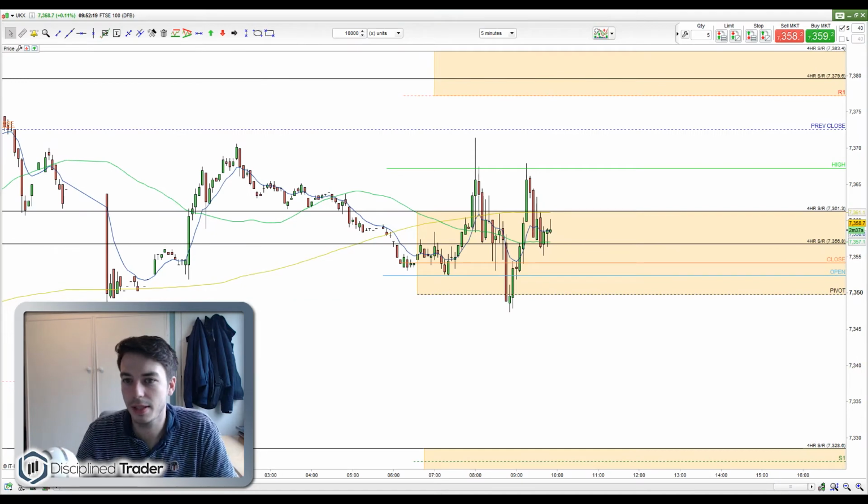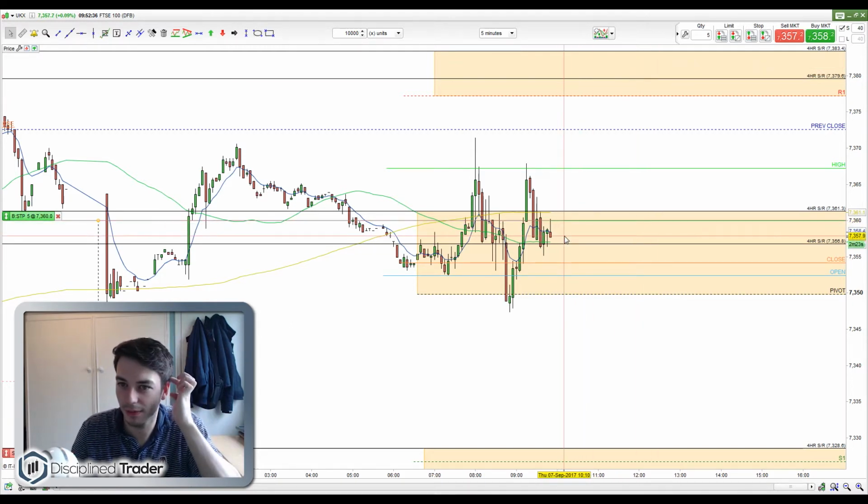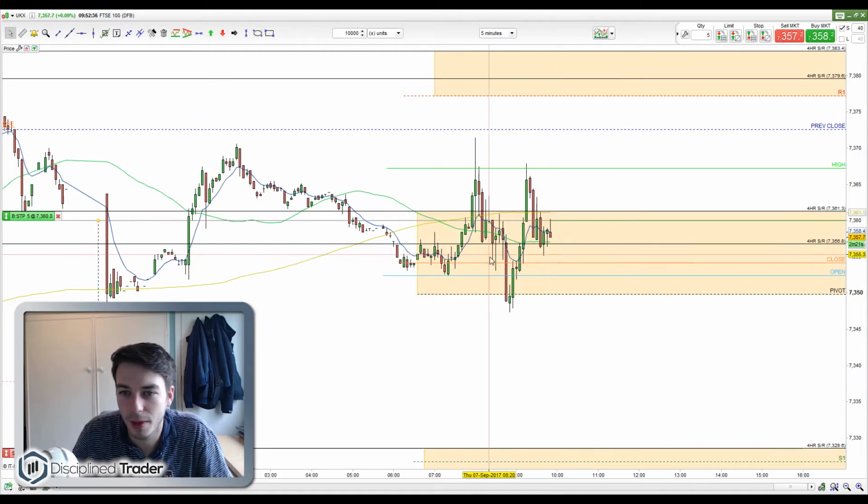Okay, so we're 10 to 10. I've just had a little bit of a problem with the recording software there, but I'm just placing an order at 73.60. You can see it's just popped in there. We've had this little pin bar just here, and I'm looking for it to come up towards this band here.